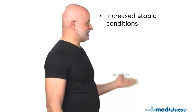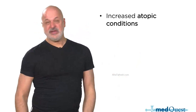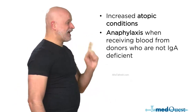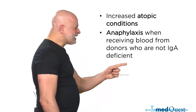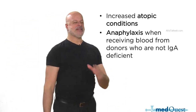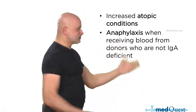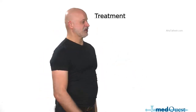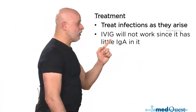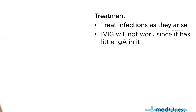What's the treatment? There really isn't any. There isn't much in the way of specific therapy because we don't have a specific IgA replacement. We don't have intravenous IgA. We only have intravenous IgG. With IgA deficiency, you can get anaphylaxis. Why do you get anaphylaxis? The same way that if you're blood group A, you make antibodies against blood group B, and if you're blood group B, you make antibodies against blood group A. Well, if you don't have IgA, you make antibodies against IgA, and that's why you get anaphylaxis after a blood transfusion. You treat the infections as they arise, and there's just not much to do, because the IVIG not only does not help, it can actually cause anaphylaxis, because there's a teeny little amount of IgA in it.